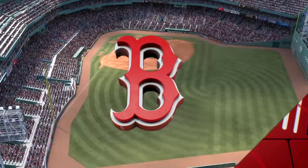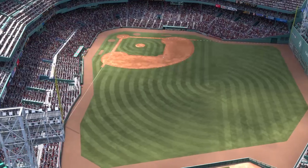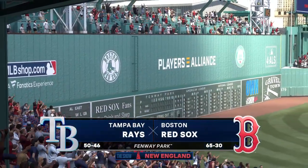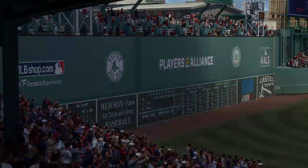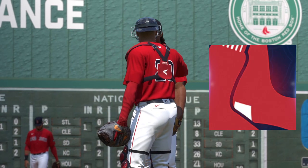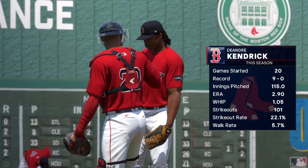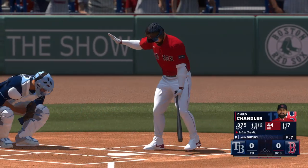Live from historic Fenway Park in Boston, the show has an AL East matchup. It's the Tampa Bay Rays and the Boston Red Sox. All right, just about ready for baseball. And our starting pitcher here today, DeAndre Kendrick.